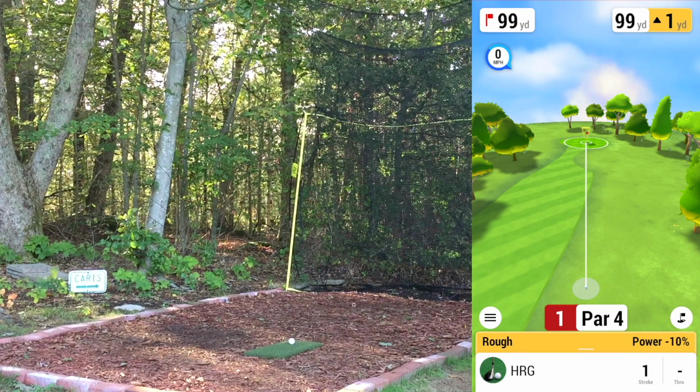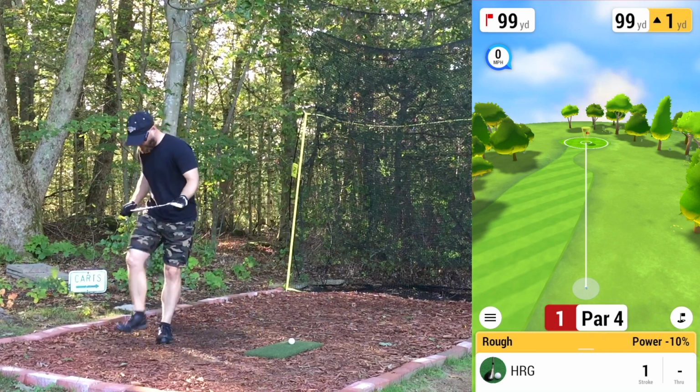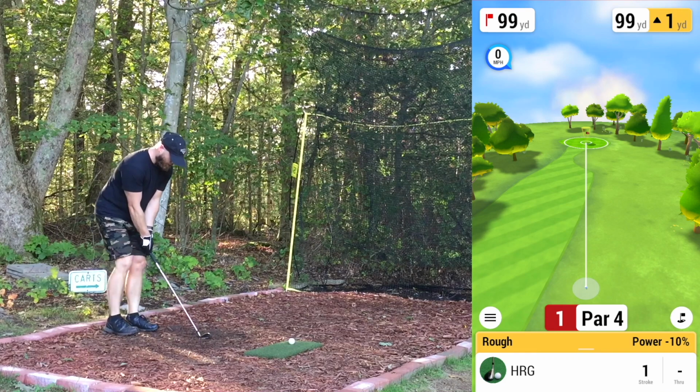But second shot here, 99 yards, up once, we're at 100, plus we need another 10 because we're in the rough, so we're at 110. I'm going to go pitching wedge. See if we can take advantage of that halfway decent drive to start it.